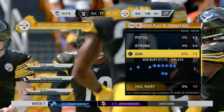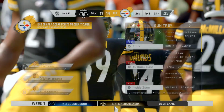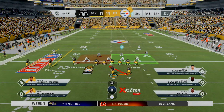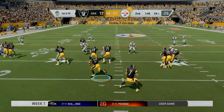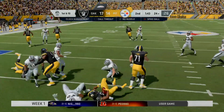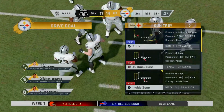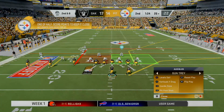Juju Smith-Schuster and the rest of this offense heading back out there. They've got to be thinking, how can we get him a little bit more involved here? Second quarter, you're down, and really, he's been out of the mix. I would agree with that, and oftentimes you hear, well, we're just taking what the defense is giving us. But sometimes that's just not good enough. Sometimes you have to take what you want, and that means getting him the football. Yeah, so far just a single catch in this game.